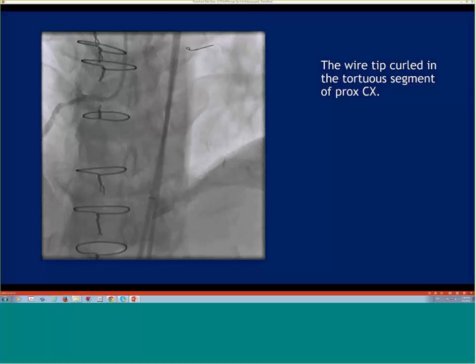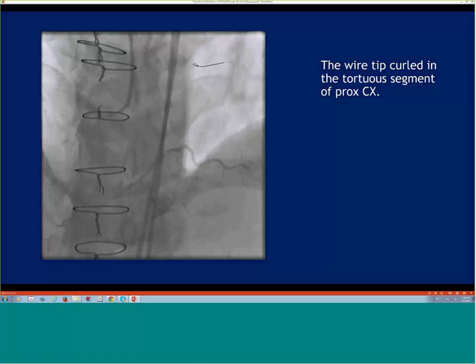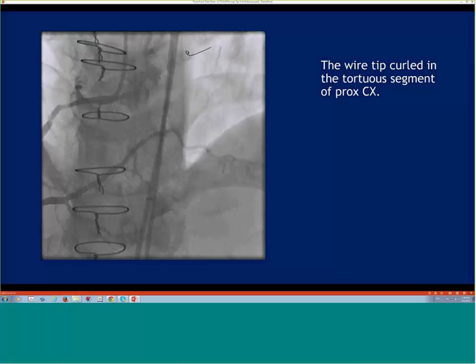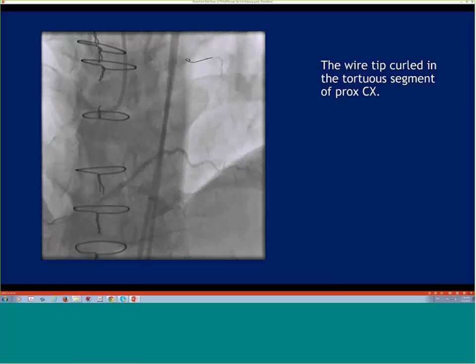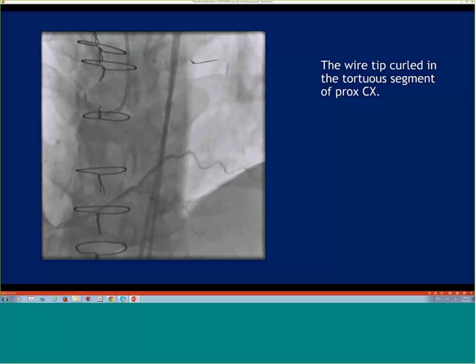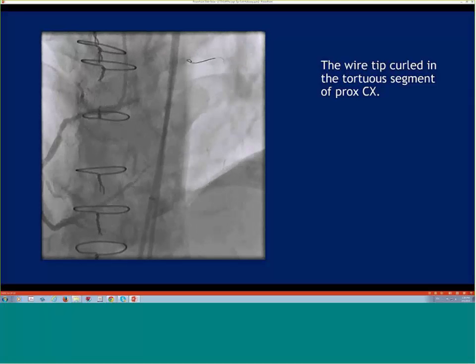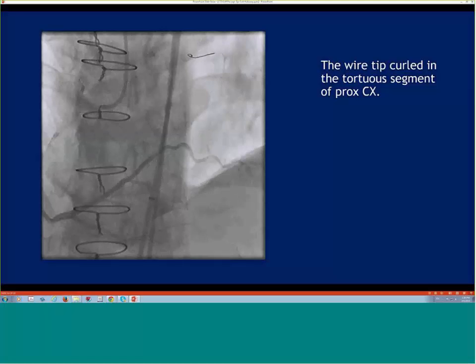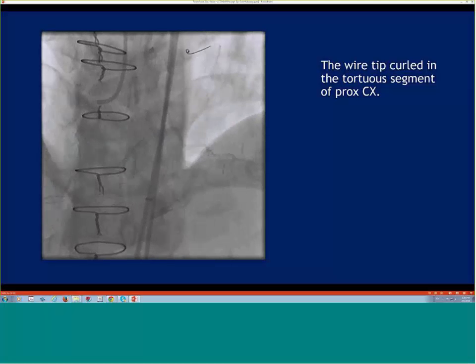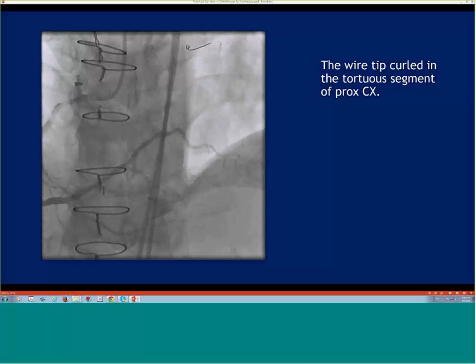We used some fluoro to try to get around the bend, but other than that, the wire went easily into the epicardial, and it wasn't a long case. It was just a frustrating case, because I would have probably used a GuideLiner and tried to give it some more support, but we were so burned by a case similar to this that I felt somewhat uneasy about testing the waters when it came to pushing too hard on the epicardial collateral.